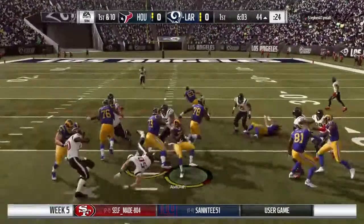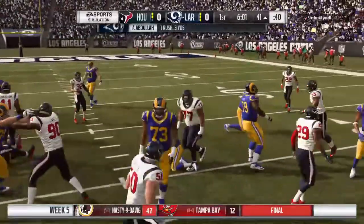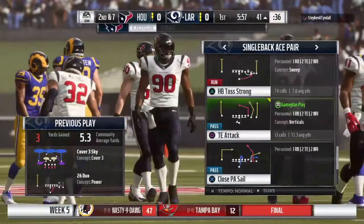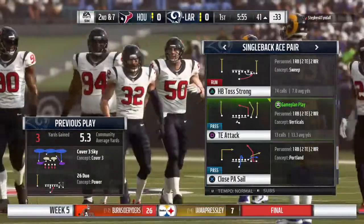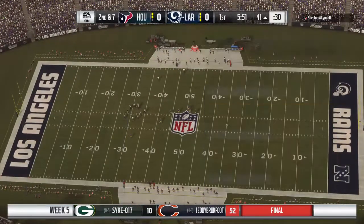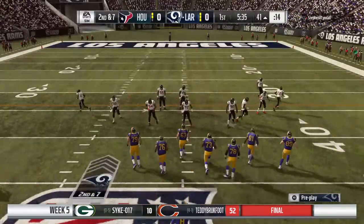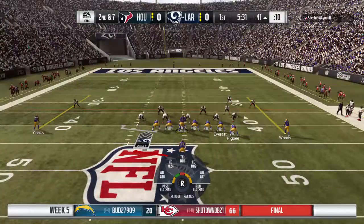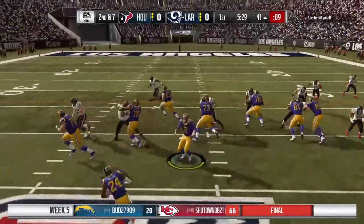A first carry for Amir Abdullah. And some good tackling there as he stopped up at about the 41. Ryan Kerrigan in on the tackle. They tried a quick hitter inside, but that one was swallowed up because what they're hoping, those big defensive linemen will take the bait and move laterally and open up a crease that they can run through. Didn't happen on that play.